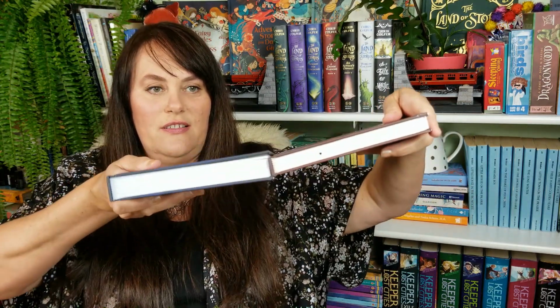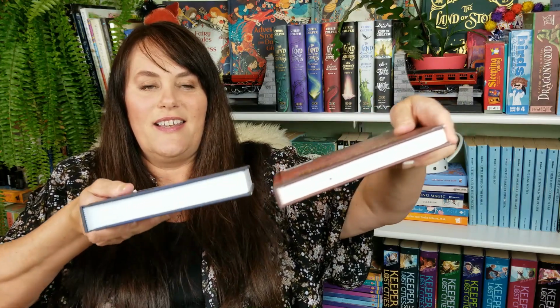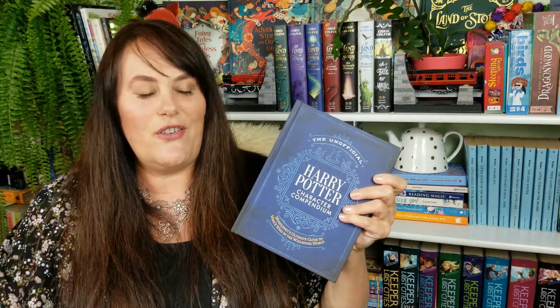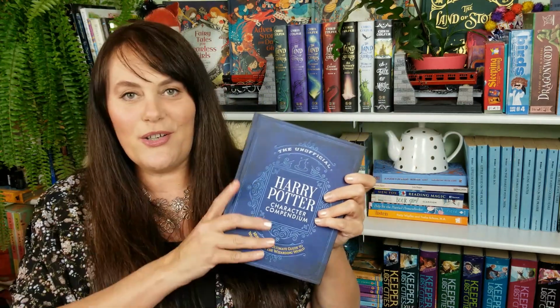And the other one, and this is much thicker, this is the Character Compendium. Look how much thicker it is. This is every character. It says every character that you encounter in Harry Potter is supposedly in this book.